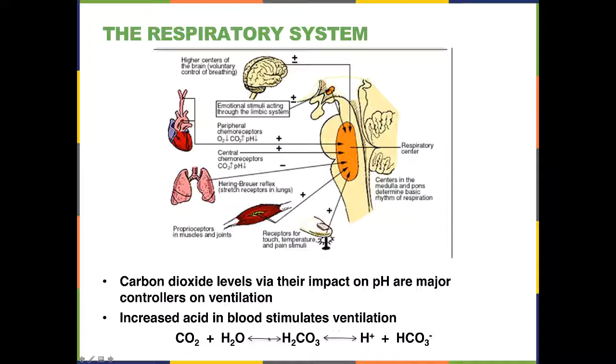And this is the chemical reaction that leads to that. Carbon dioxide reacts with water to produce carbonic acid, and then that breaks down to form hydrogen ions and bicarbonate ions. And this acid plus this carbon dioxide is what works to stimulate your breathing.